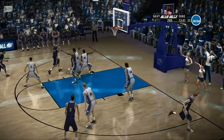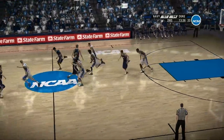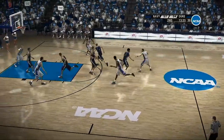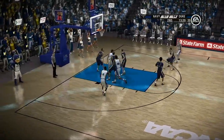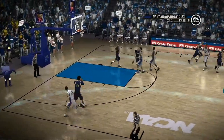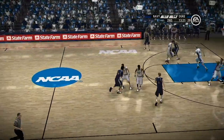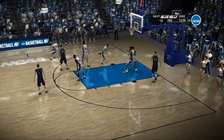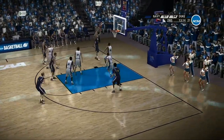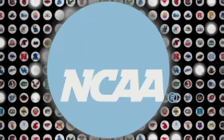Defense did a great job with the blocked shot. Off the rim and no good. Up and inside for the bucket. Navy, they have a nice little run going here. Can they keep it up, though? No one's proven otherwise just yet, Brad.